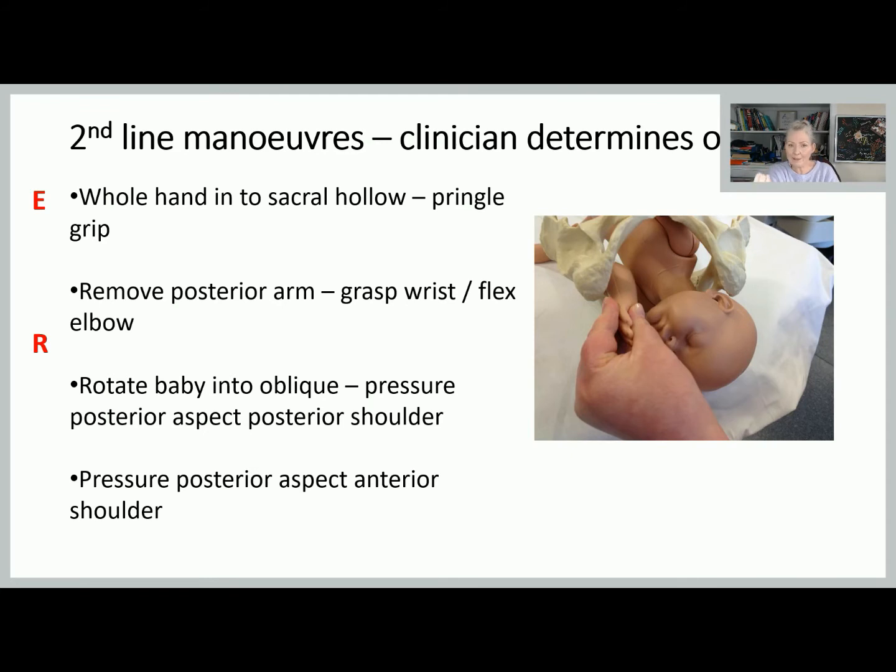And once you're inside, you determine whether you can remove the posterior arm or whether you need to turn the baby into an oblique diameter. So the oblique diameter is slightly wider, so you need to determine whether you can shift that baby into an oblique, let me put it this way. So you're either trying to remove the arm or you're trying to turn the baby this way or that way to make it easier to deliver. Okay, and that is entirely down to you.